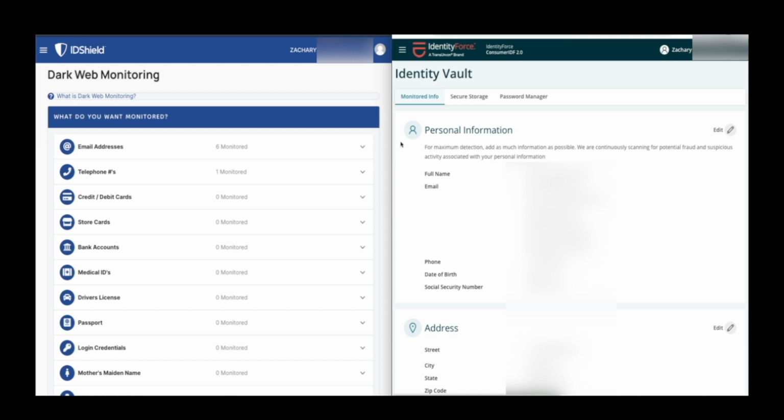One quick gut check that I often come across with identity theft protection services is how many email addresses they allow you to monitor, because there are some that give you only 4 or 5, which is not really enough. I monitor 6 in both cases here, which I could certainly put more in, but those are really the main 6 that I use.